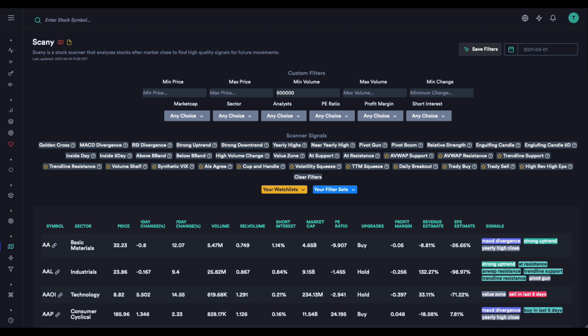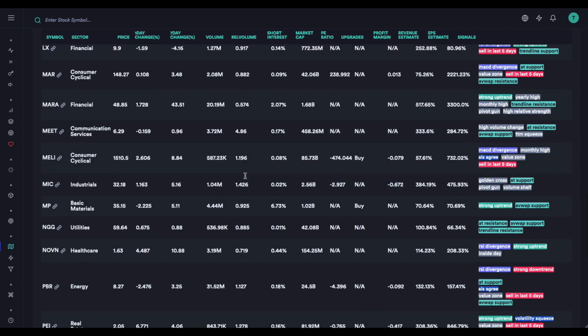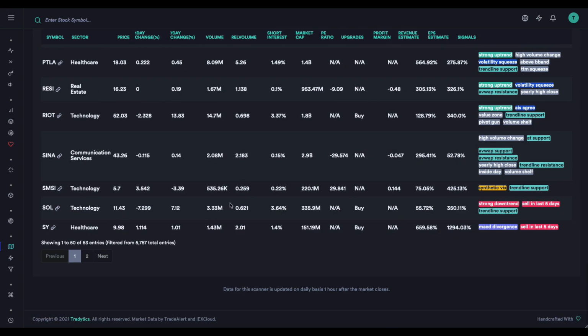So what we can do is, if we click on this high revenue high EPS, this shows you all the companies that have future revenue estimates of more than 50%. So these are the companies that analysts on Wall Street are expecting to really grow in the next few years or in the next few quarters. If you click on these, you're going to come up with about 63 companies.